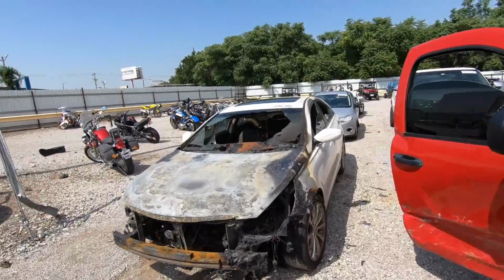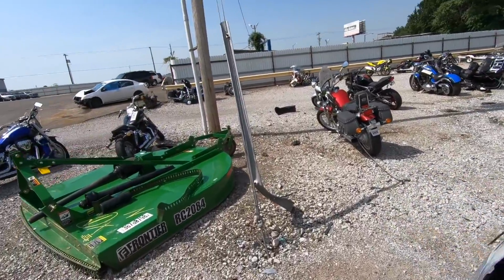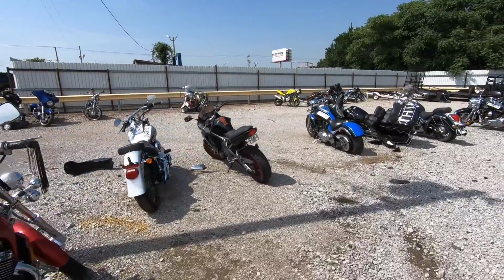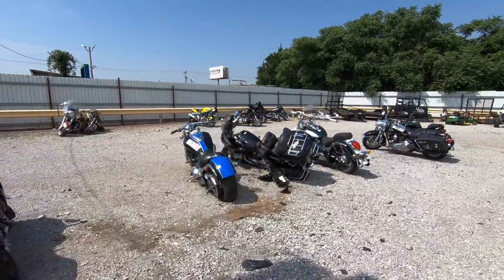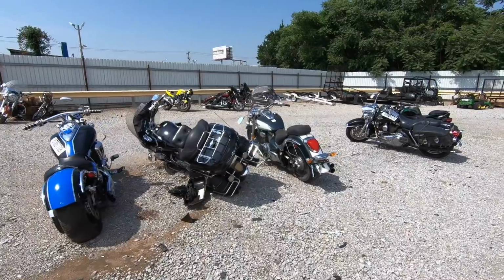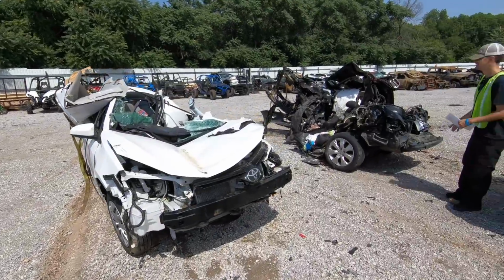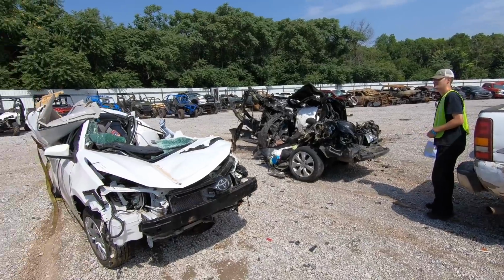Oh, look, that's something to take your mind off of it. Got a lot of bikes over here today. Oh, they got a lot of bikes out here today. Oh, here you go. My brother just found these two.